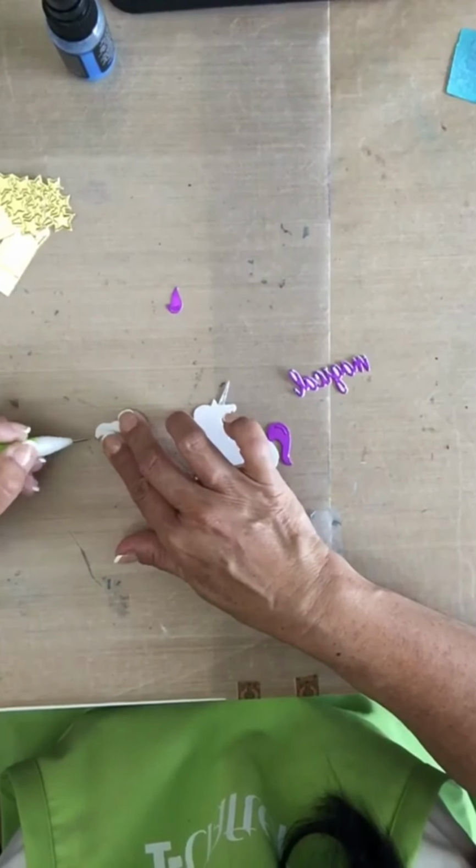Let me paste this down first. This piece goes here.